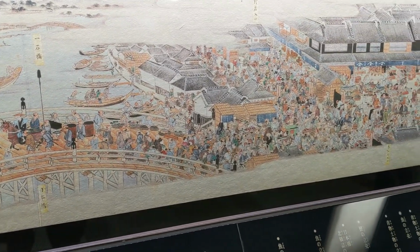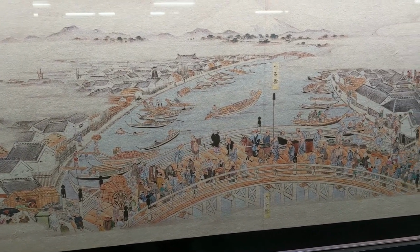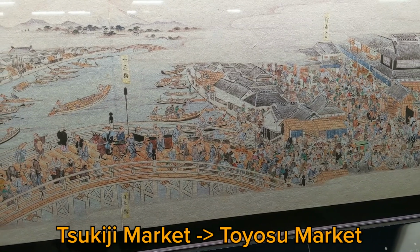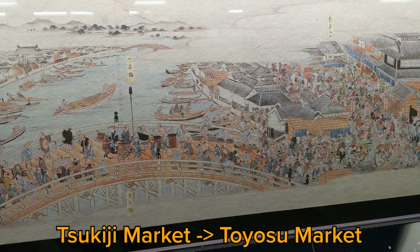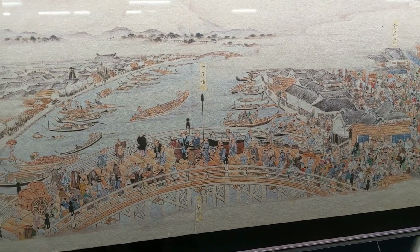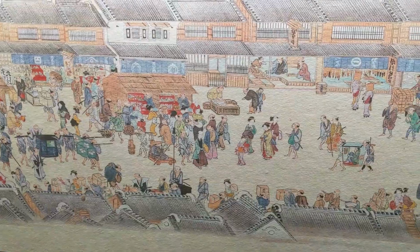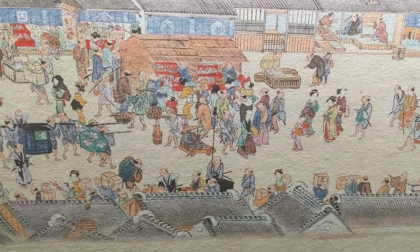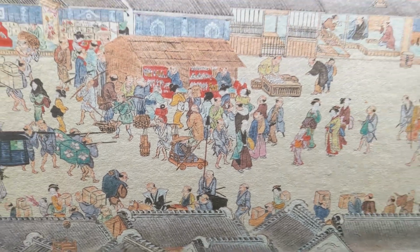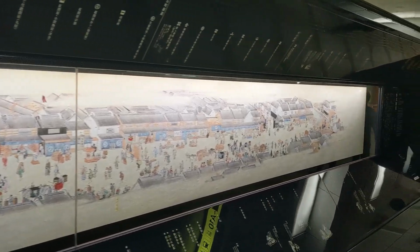It used to be a fish market, and this is where Edo thrived, or Tokyo thrived, is through this fish market. Eventually this fish market became the Tsukiji fish market, the world famous Tsukiji fish market, and then currently it is the Toyosu fish market. But this is what it looks like. As you can see, it's more crowded around the bridge area. And also possibly the first ever depicted wheelchair in a painting. And it's that little dude right there. There's just so much detail that goes into the 17-meter painting that shows what it was like back in the day.